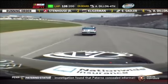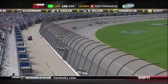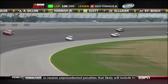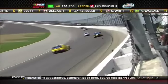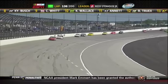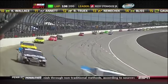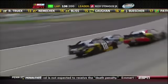Let me just reconfirm a couple things just to tie up the big package. Stenhouse, Kligerman, Dillon, Scott, and Witt did not pit under the caution. Sam Hornish just took fuel only, as did Michael Annette. Other people took fuel and tires that are trying to dig their way back up through the group, like Allgaier and Elliott Sadler.